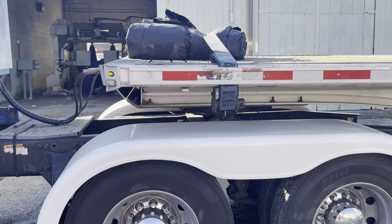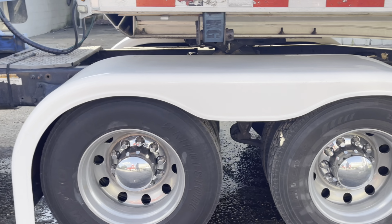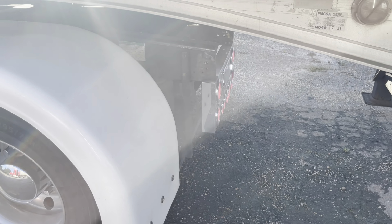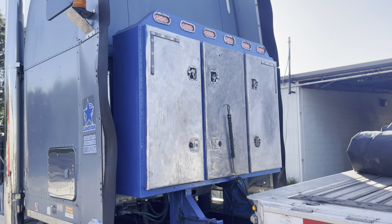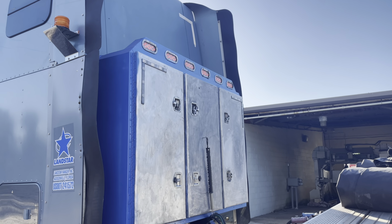So this is the Freightliner Classic that I was just telling you guys about. It's a real good looking truck, man. See, he added the Talladega fenders on here. He's got his lights on the back there. It's a working truck, so don't judge. It still looks good. I love that headache rack that he has, that toolbox up there.